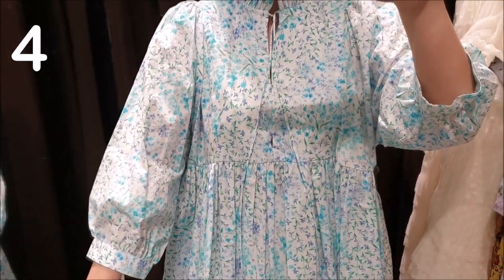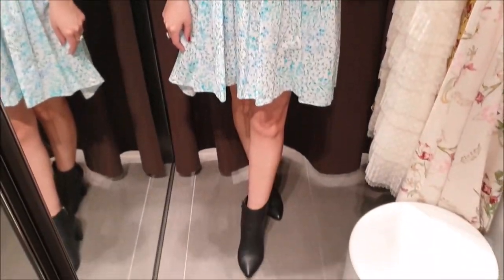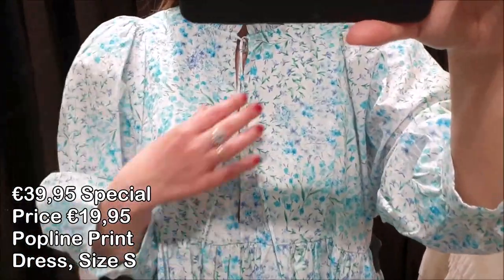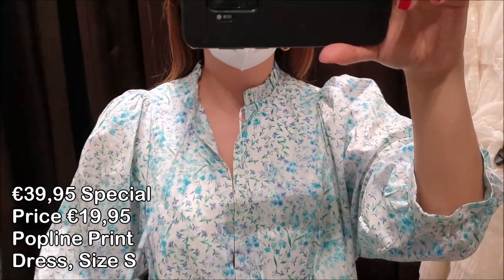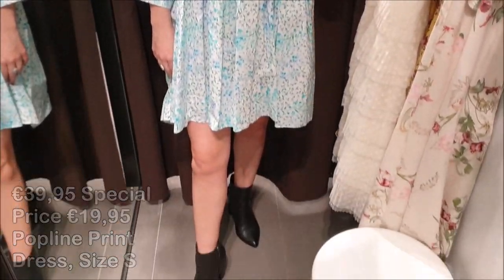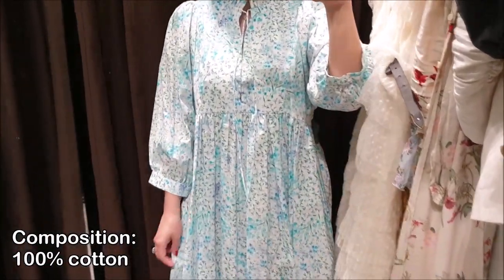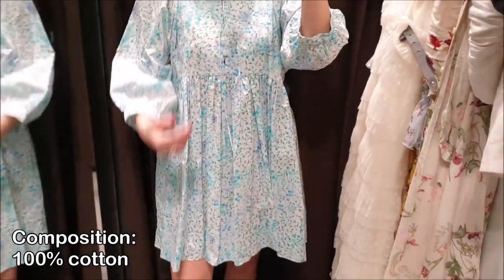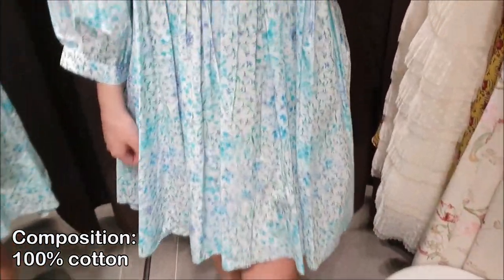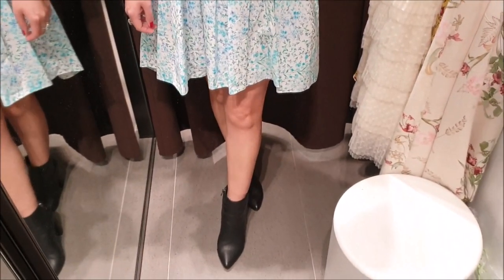The dress number 4 is this poplin short dress. The dress has 3/4 sleeves around the neck and is very large at the waist. There are blue flowers on a white background and a front closure with a bow. This dress is very comfy to wear and very fresh. The fabric composition is 100% cotton and is perfect for summer.